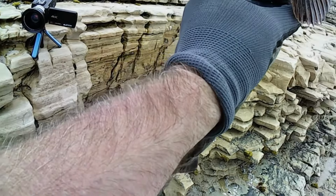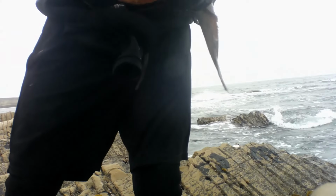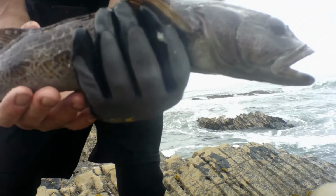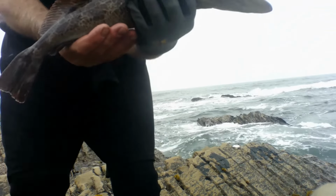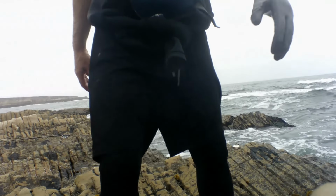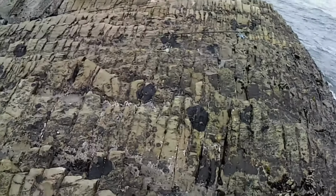It's got lots of nice color too, but it just won't pose for me, so I tried, but we had to get it back in the water. Anyway, let's get him back in the water. Uh-oh. Wasn't a keeper, but it was a lingcod.